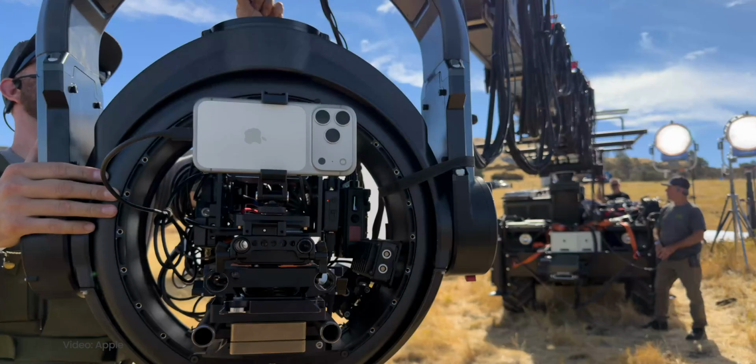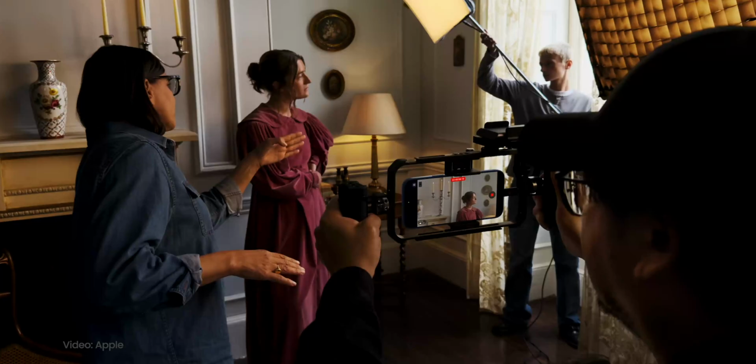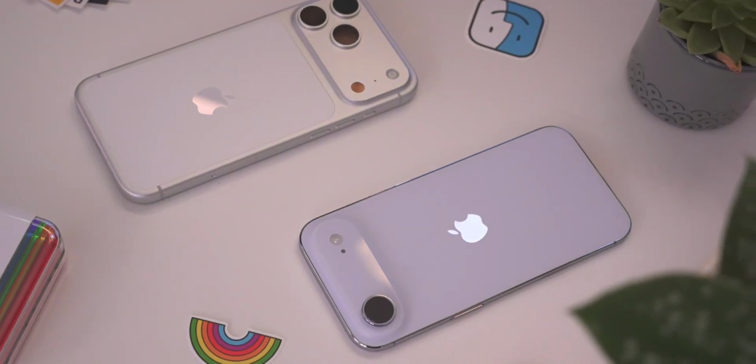Another key difference to be aware of is that while the iPhone Air does contain an A19 Pro chip, some of the Pro level camera features found on the iPhone 17 Pro and Pro Max, like the ability to take ProRAW and ProRes images and videos, that's not available on the iPhone Air. That feature remains exclusive to the Pro models, and so if you're a content creator or you want the most flexibility, as we talked about in the camera section, you may still want to lean towards the iPhone 17 Pro or 17 Pro Max.